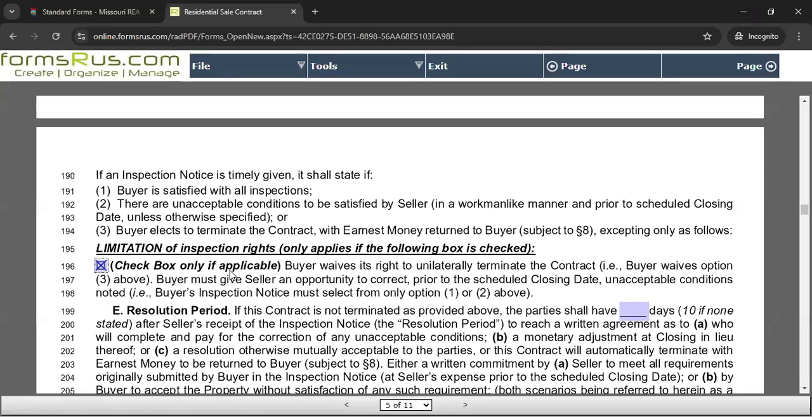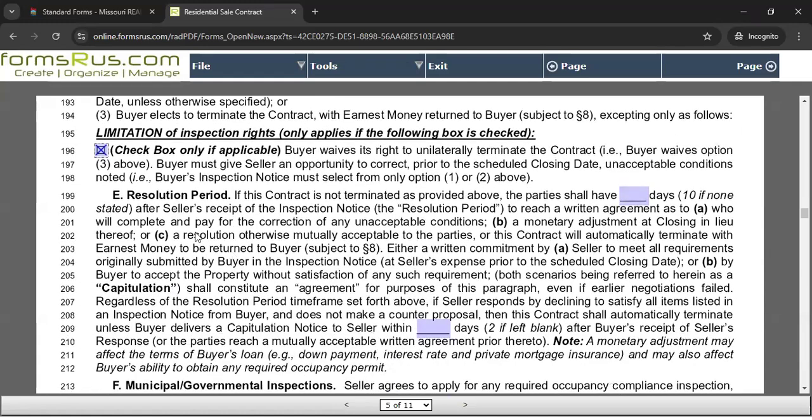Okay. So we've done our inspection. We've gone over it with our client. We prepared it and we have sent it off to the seller. Then all parties have 10 days if left blank to reach a written agreement as to who's going to complete and pay for the correction of unacceptable conditions, or if a monetary adjustment is going to be made in lieu of that, or if there's another resolution we can come to, or we're just going to terminate.